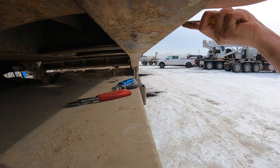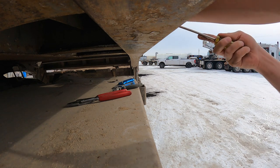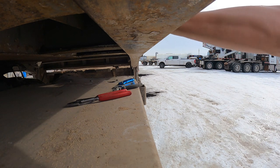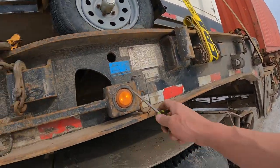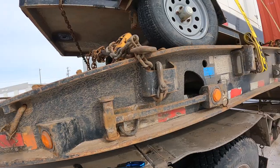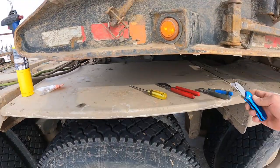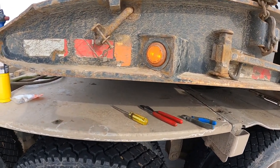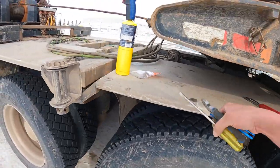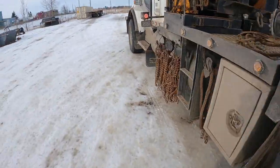Petrified winter plastic. Ouch. All right, working. I took this light out and tried it in there. I looked for one, I couldn't find one. We got the two-prong style, but not the blade style ones. I think I got one out on the truck too. I'll fix that later.